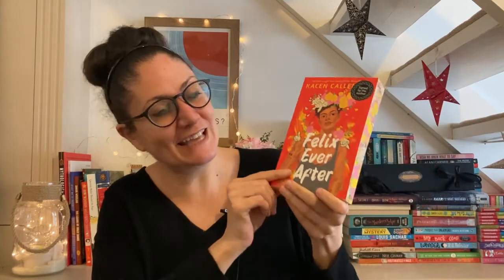A book that I wasn't planning on picking up, that I picked up purely from going in, another one, is this. Look how beautiful this is. And it's a signed copy, which I quite like, a signed copy if you can get them. But it's by Kacen Callender, and it's called Felix Ever After. And I just want to show you this. Look at that, nice sprayed edge going on. How beautiful is that? I don't know why it's not all the way around though. That's pretty annoying, but I appreciate it anyway.